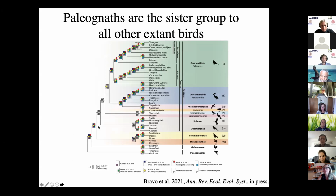Now, the Paleognathous birds are important because they are the sister group to all other living birds. You can see them here on the bottom of the screen. And as the sister group to all other living birds, they hold a special importance for helping us understand the ancestral state of the MHC in birds. Reconstructing ancestral states is a fine art, and it's frankly very difficult to do, but certainly can lead us to certain conclusions and suggestions once we understand the MHC structure.